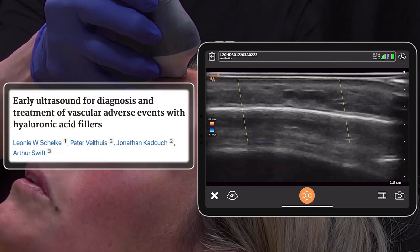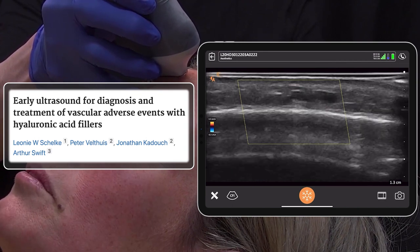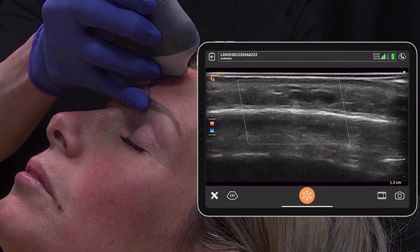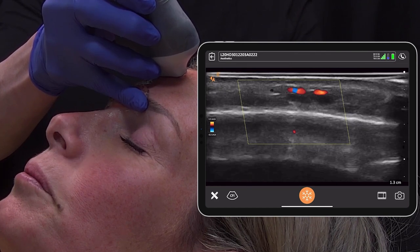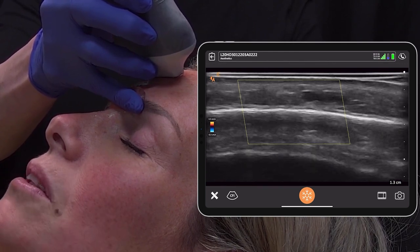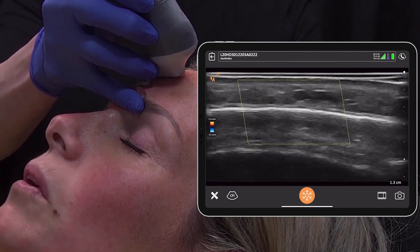As described by Schelke in the 2019 study I shared earlier, filler can irritate vessels. This can result in edema and pain because there's no room for expansion in the forehead. A further consequence may be activation of choke anastomoses, resulting in ischemia of the forehead. This can be delayed due to irritation by filler. So seeing filler this close to the vessel is really concerning.